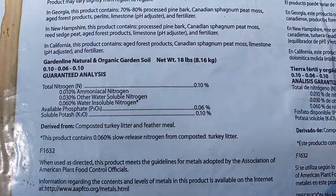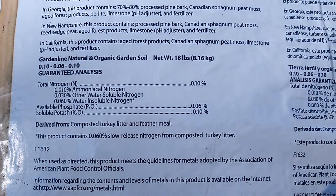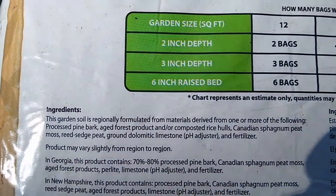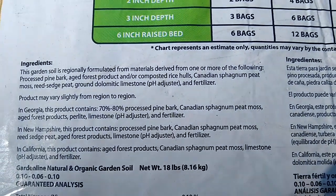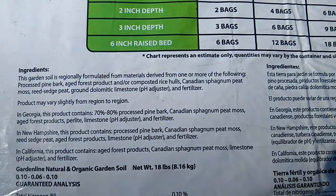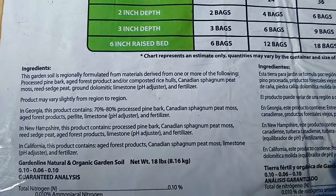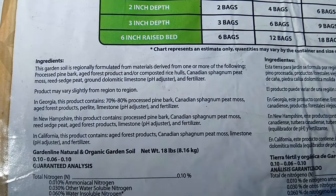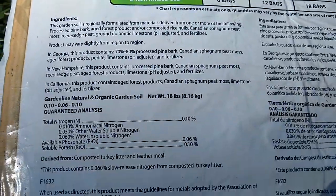You can see here, there's some information about the fertilizer. It's derived from composted turkey litter and feather meal. And some of the other ingredients in this topsoil include processed pine bark, aged forest product and/or composted rice hulls, peat moss, reed sedge peat. It's got a pH adjuster and it has some fertilizer. And the package also states that depending on where you live and what region you purchase this in, the ingredients may vary a bit from region to region.